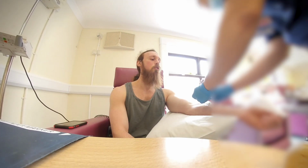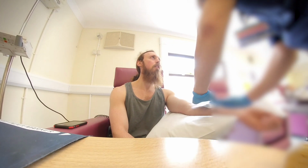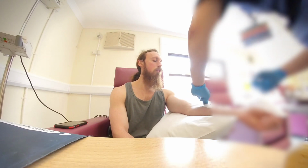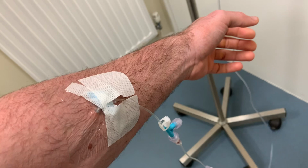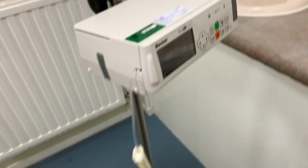So at this point he's now putting on this sticky pad, and that keeps the cannula in place because you don't want it falling out. You want it to be securely in your arm, so that's what the sticker is there for. So we've got a nice close-up here just to show you the inner workings of the cannula. So here's a close-up of the arm. It's all hooked up, drugs pumping into my veins right now.